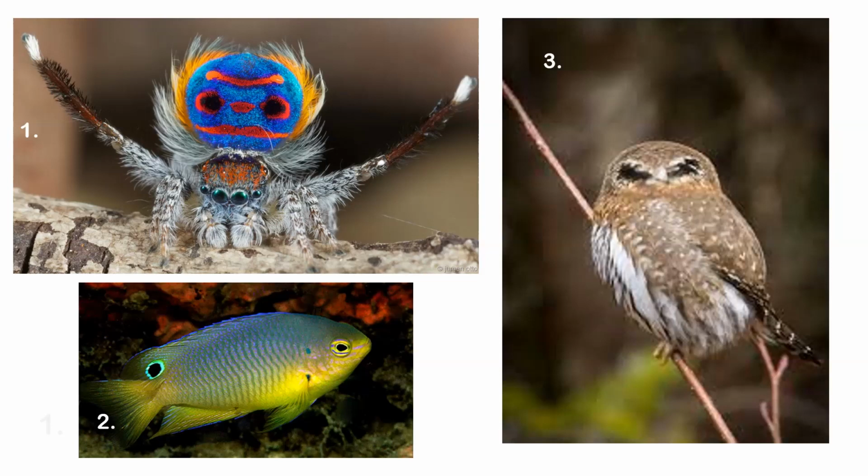First of all, what kind of animal is this? Anybody have any ideas? It's an animal that has 8 legs, has a head and a thorax. That is a spider, an arachnid. Can you guys say arachnid?